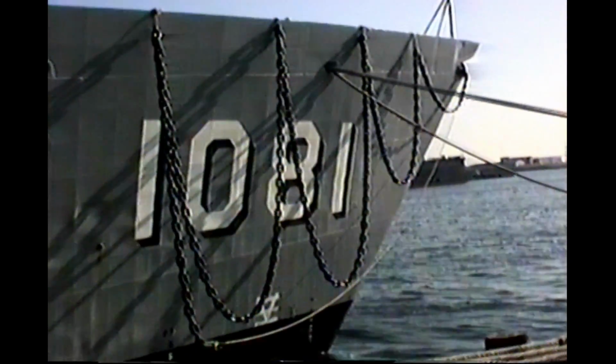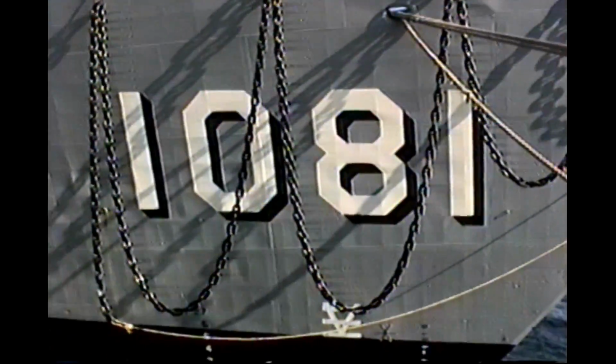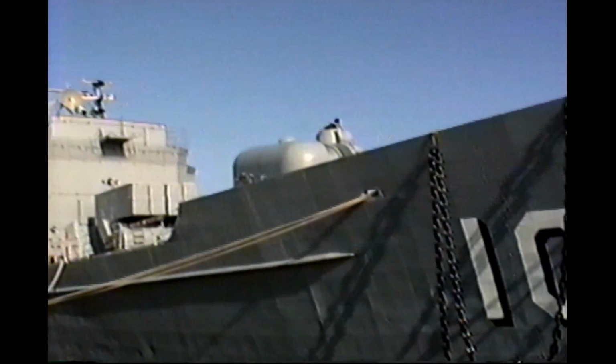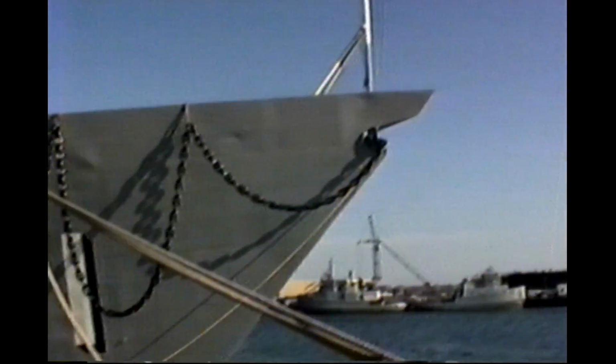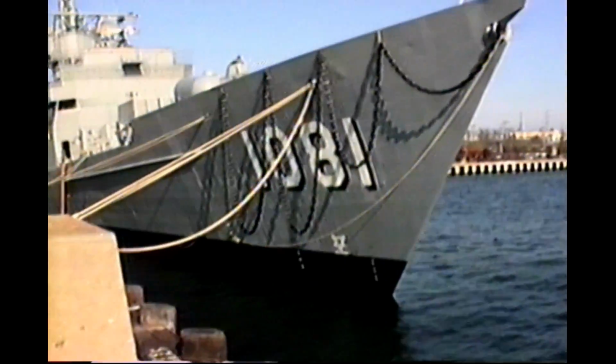Well, anyway. Oh, by the way, that big shaker, and all that is just the steam for the pier here. This big 1081 right here. This is the front of the ship, the bow. The forward end of the forecastle. By the way, that thing there, that's anchor chain. Okay, let me go down here a little bit.